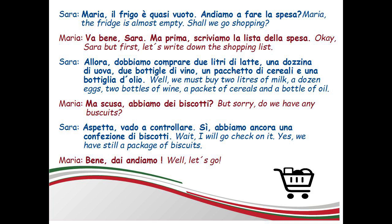Maria, il frigo è quasi vuoto. Andiamo a fare la spesa. Maria, the fridge is almost empty. Shall we go shopping? Va bene, Sara, ma prima scriviamo la lista della spesa. Ok, Sara, but first let's write down the shopping list. Allora, dobbiamo comprare 2 litri di latte, una dozzina di uova, 2 bottiglie di vino, un pacchetto di cereali e una bottiglia d'olio. Well, we must buy 2 liters of milk, a dozen eggs, 2 bottles of wine, a packet of cereals, and a bottle of oil.